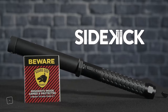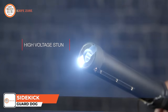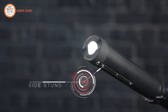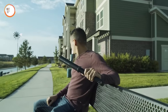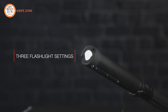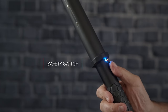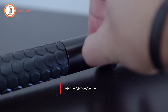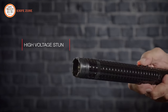The Guard Dog Stun Gun Flashlight, with anti-grab prongs, is a versatile self-defense tool designed to ensure your safety. Featuring innovative anti-grab technology, this device keeps it securely in your hands and away from potential attackers. With high-voltage stun capabilities, it can immobilize aggressors or act as a powerful deterrent. The added 280 lumens flashlight provides illumination for various situations, enhancing your overall safety. The safety activation button further ensures user safety.